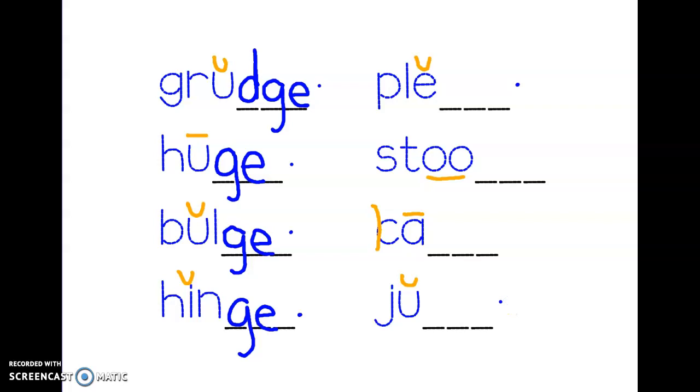On your paper, please be sure that you have worksheet number 118. The words on the left are the j sound. You are going to write DGE or GE. The words on the right are the ch sound. You are going to write a TCH or a CH.